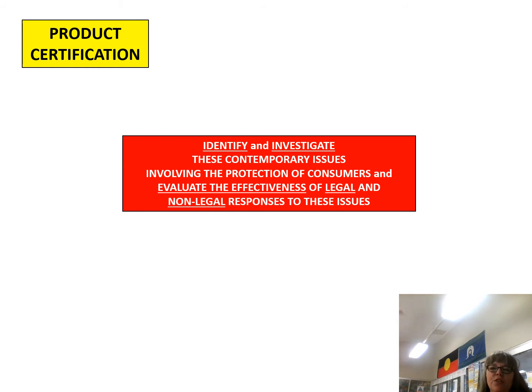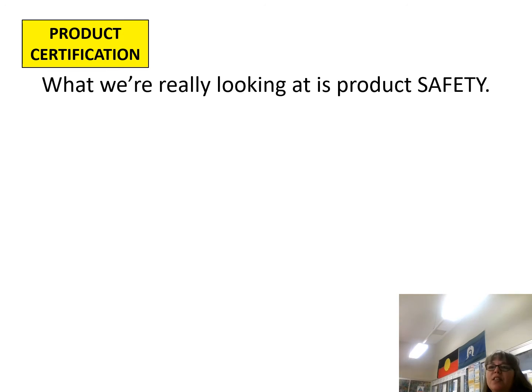involving the protection of consumers and evaluate the effectiveness of legal and non-legal responses to these issues. All these issues we're looking at are something that we can write about. So, product certification, essentially what we are looking at is product safety. It's all about product safety. So product certification is all about product safety.